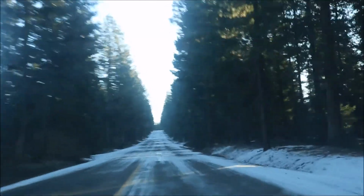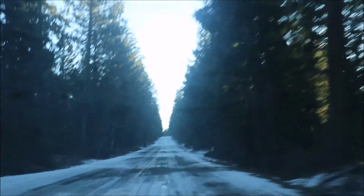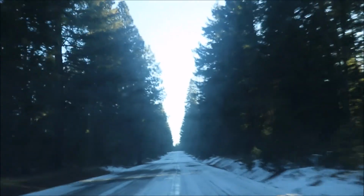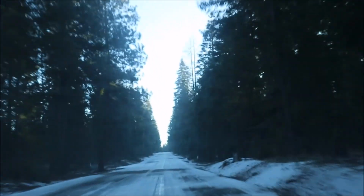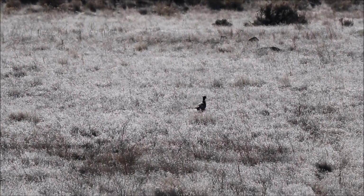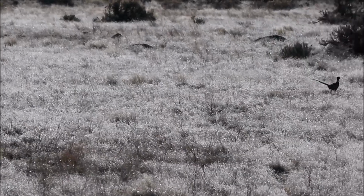Had some snow over the weekend. It's icy on the road leading over towards Keno from Ashland here along Highway 66. There's a pheasant crossing the road there.